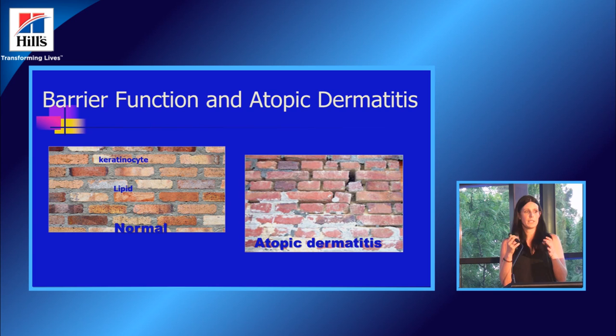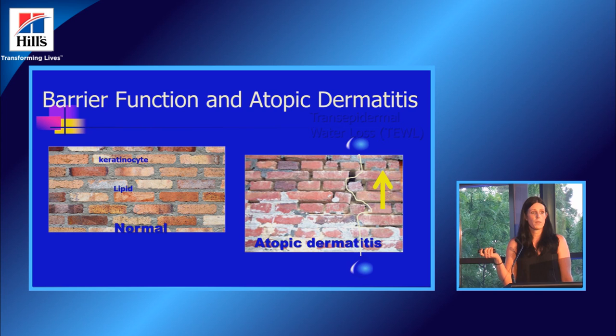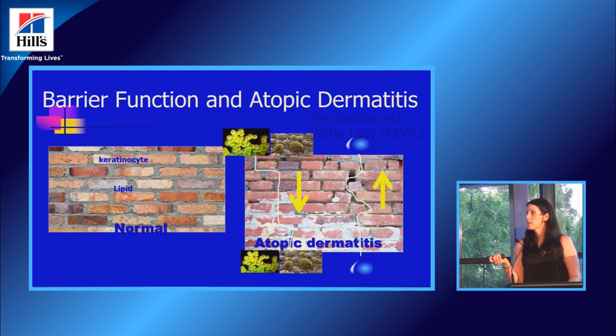So what's happening there is water is evaporating through the skin, and we call that transepidermal water loss. And because there's a defect in that lipid layer, we're also allowing our allergens to penetrate. So we're sensitising our dogs and predisposing them to atopic dermatitis.